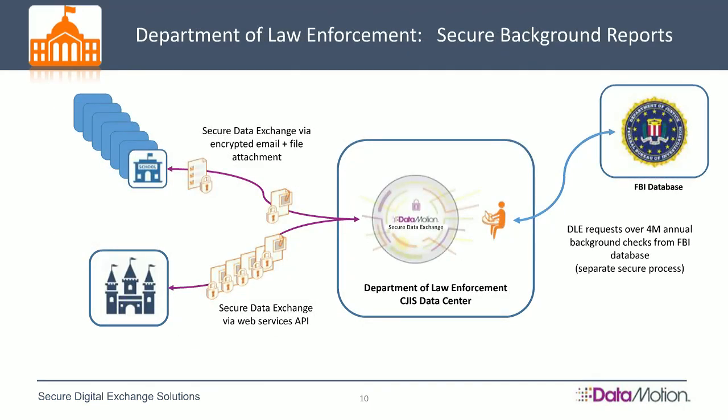The Department of Law Enforcement has an SDX services platform deployed in their own secure data center. That's required by CJIS security standards. And over 1 million background checks are retrieved from the FBI database and distributed using SDX services.